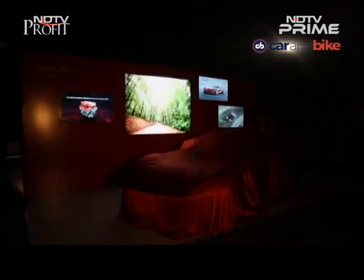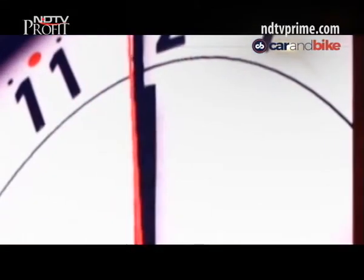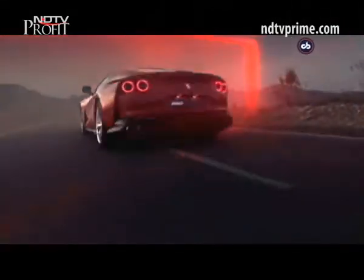India might not see a huge number of supercars and sports cars sold every year, but the market is definitely growing, and quickly. And here is the newest entrant in the supercar segment in India, the Ferrari 812 Superfast.